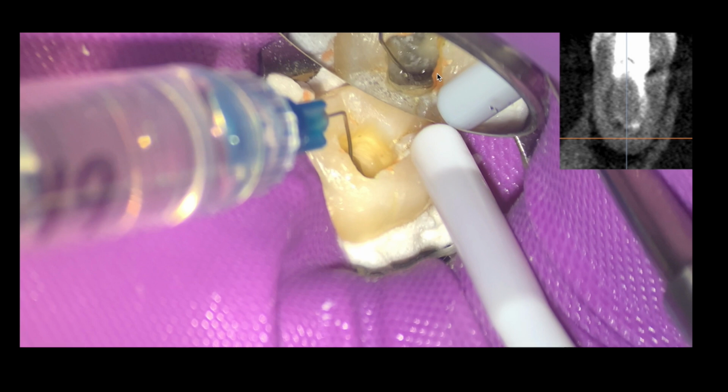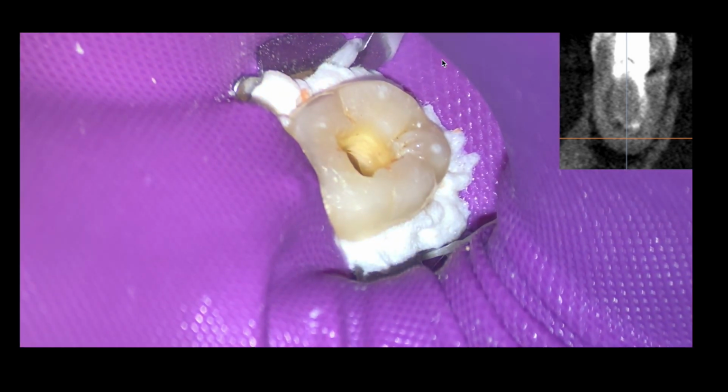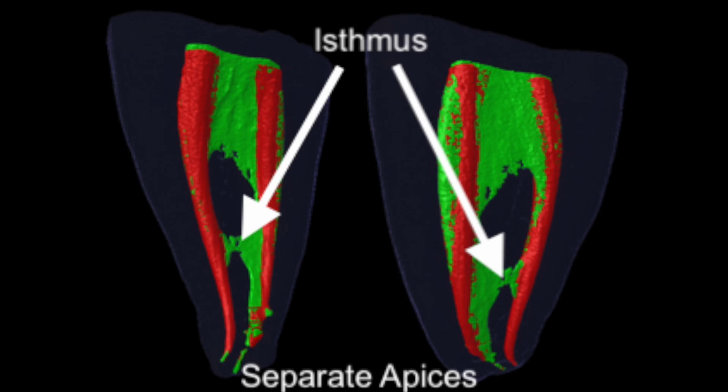Also, when you do that aspirate your irrigant thing, you can fool yourself into thinking, if they both drain, which you'll see at the end they do drain, and if you don't have a cone beam, you can fool yourself into thinking that they join at the apex, whereas they may just have an isthmus.